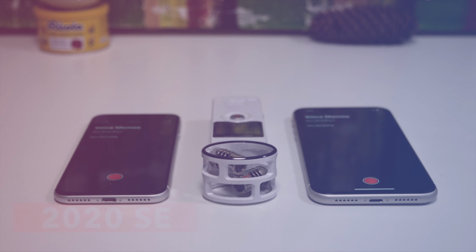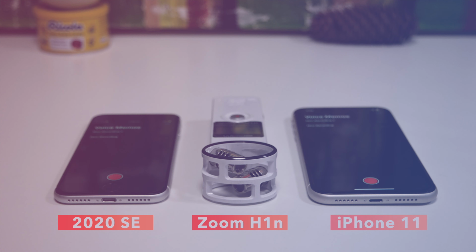Let's wrap up audio with a mic test, comparing the two iPhones and a Zoom H1 mic.